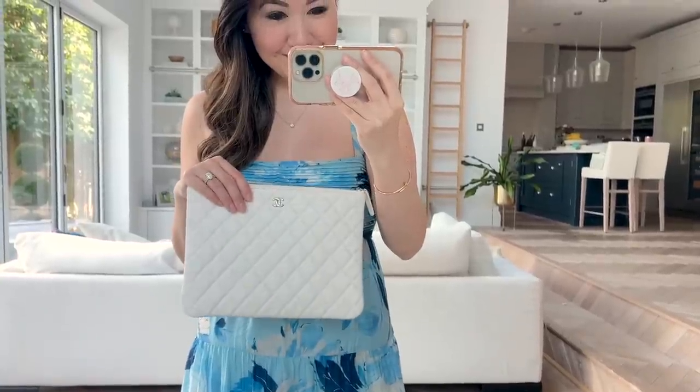Had everything to hand, it kept everything nice and secure, but it also kept the pouch itself nice and straight. I didn't have to squish it in luggage at all. And then when I got there, I used it as a clutch, and it just worked perfectly. I'm definitely gonna do that for our upcoming Italy trip as well. This is gonna come with me then too. And it's just great, like really does fit a decent amount.